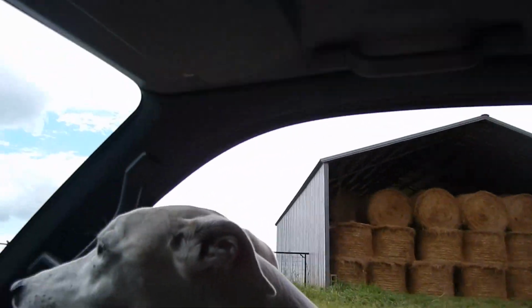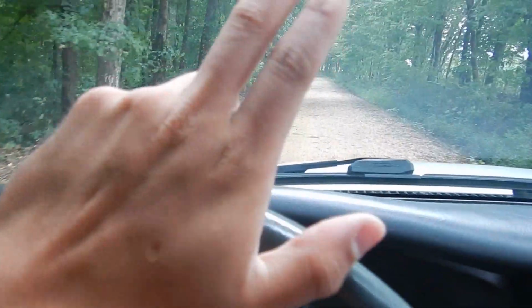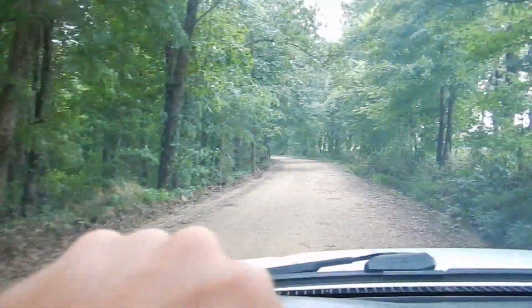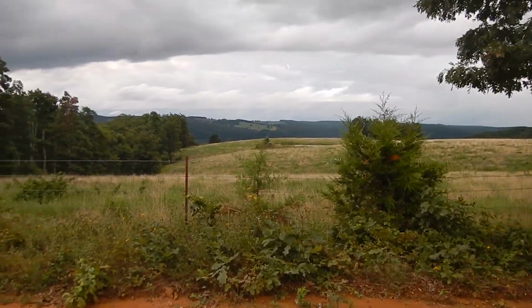Whew. Oh wow, look at that. Anyways, us Toyota Tacoma enthusiasts, we love going off-road. Whenever we pass each other, we can do that and everything. But this is just gorgeous. This is what I call home, deep in the backwoods of Arkansas. Wow, look at that view. Beautiful.